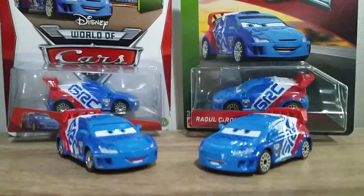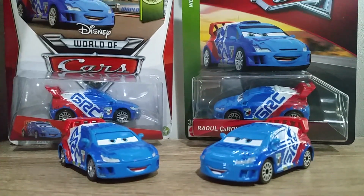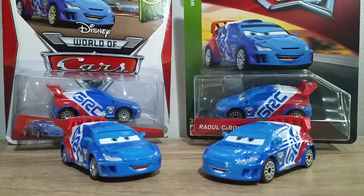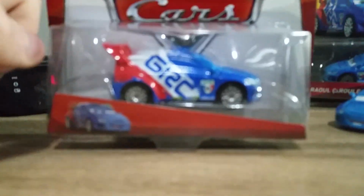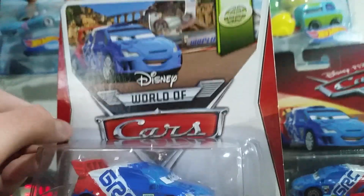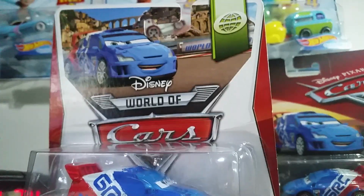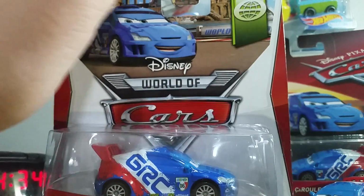So today we're going to be reviewing Raoul ÇaRoule. Let's get on to the review and we'll take a look at his 2014 packaging first. Raoul ÇaRoule artwork, international fashion. Diecast 2 out of 15. Disney World of Cars, World Grand Prix logo. Raoul ÇaRoule, Italian. The Italy background and white here with red stripes.